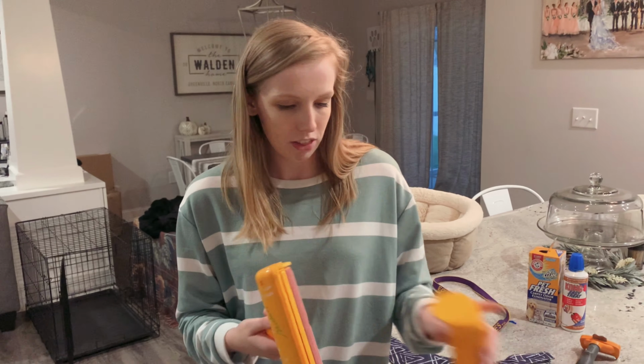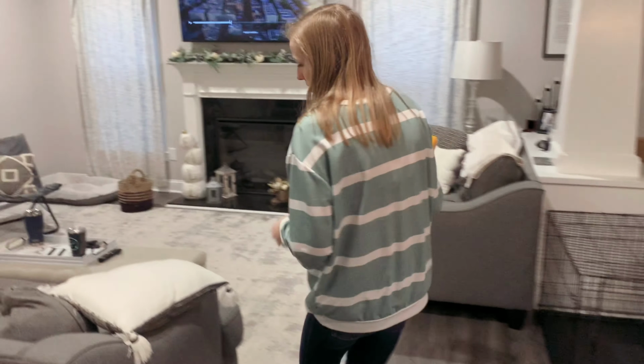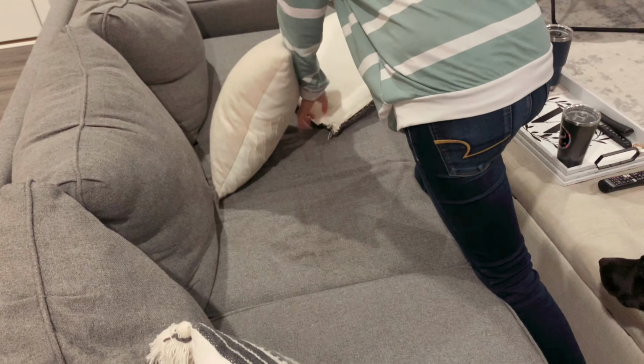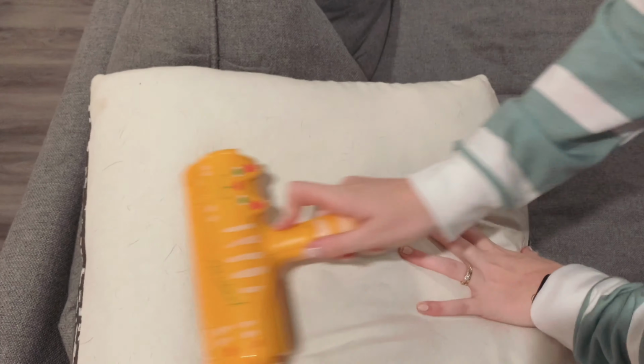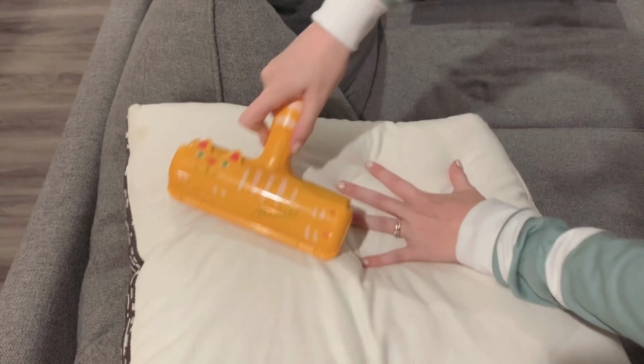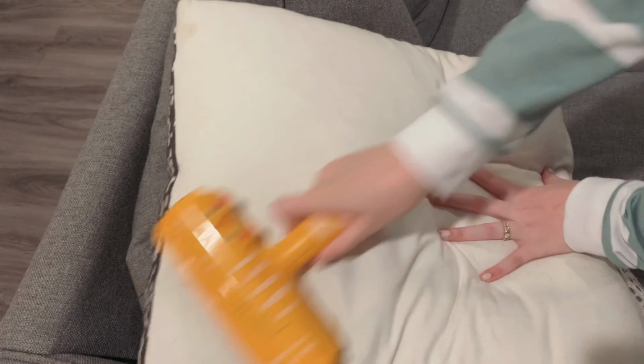So you take this little cover off, and it's got a little thing that is great for picking up dog hair. Let's see if we can find one where you can kind of see the fur on this white one. So I'm gonna use the Chom Chom on this one half. Okay, so you can see the top half here, and then this is the other half that I did not go over. No dog hair, all gone.